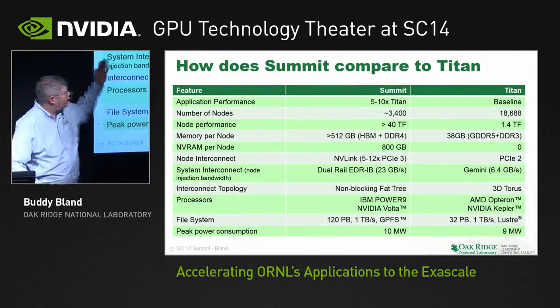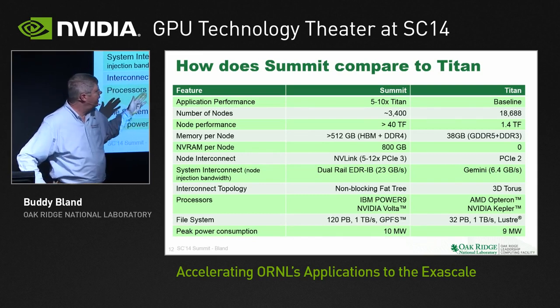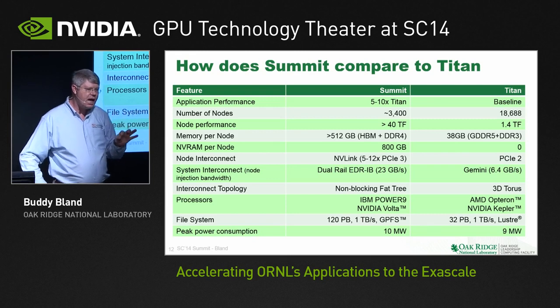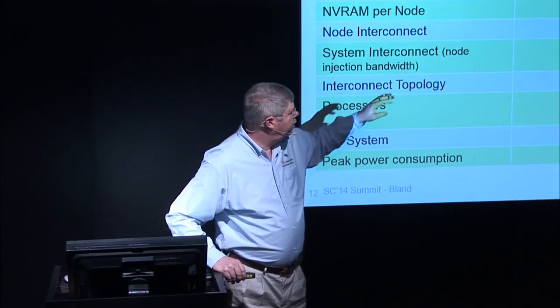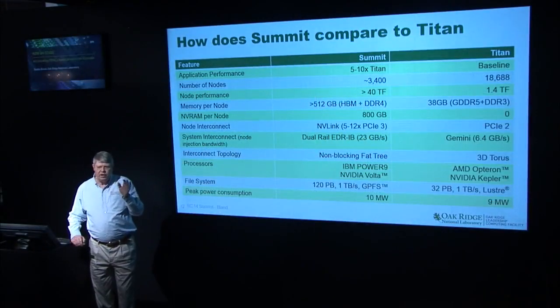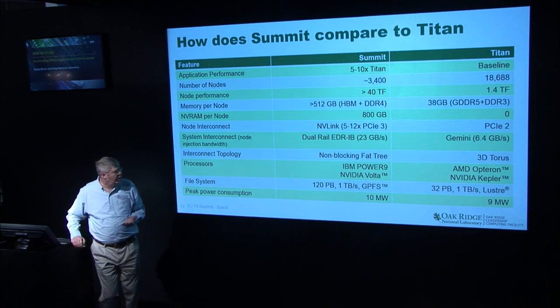So this is a chart that compares Summit to Titan. I'm not going to go through all of the details on this, but you can see the number of nodes, dramatically smaller than Titan, but much more powerful nodes. You can see that we've got the NVRAM that we're adding in here. This is a new technology that many machines will start having at the high end, and really gives you a lot of capability for smoothing out the burst buffer. Gives you the capability of smoothing out the I/O.